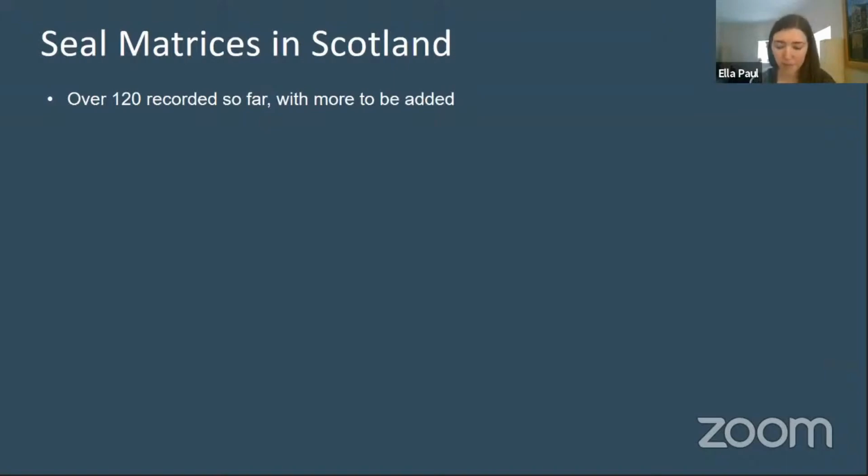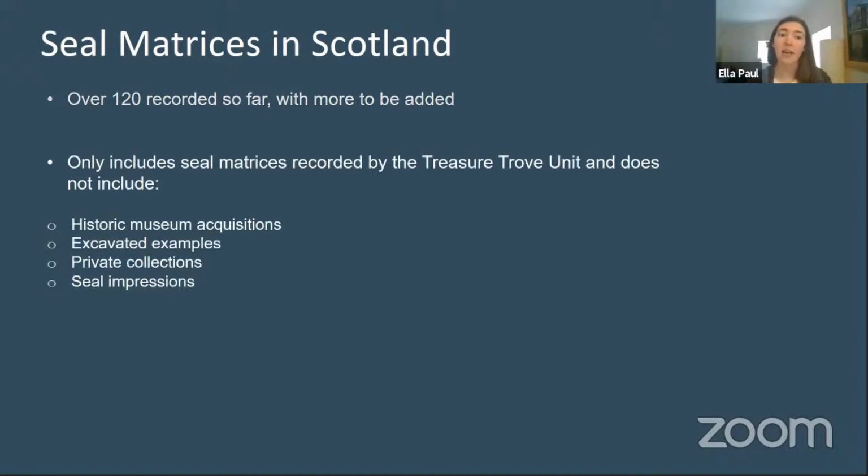We think in total we're looking at about 150 or 160. And it is very much tip of the iceberg stuff. It only includes seal matrices recorded by the Treasure Trove Unit. It does not include everything else. So historic museum acquisitions, so acquisitions that haven't come through Treasure Trove, and there are various reasons for this. Excavated examples, we don't have too many. They do come through Treasure Trove, but I'm only dealing with the chance finds so far.